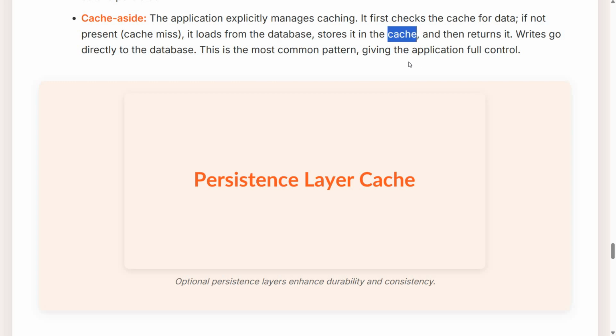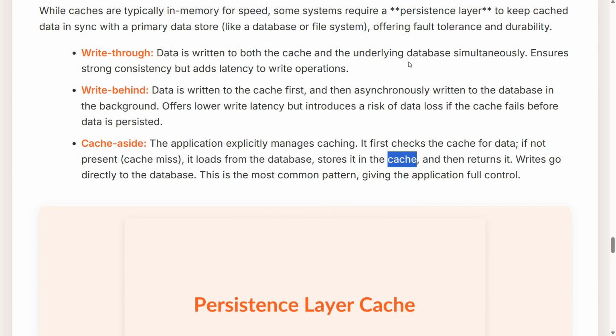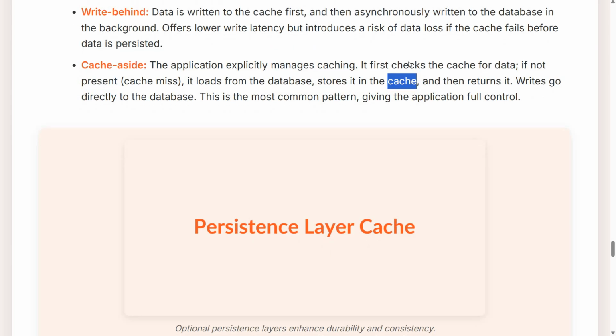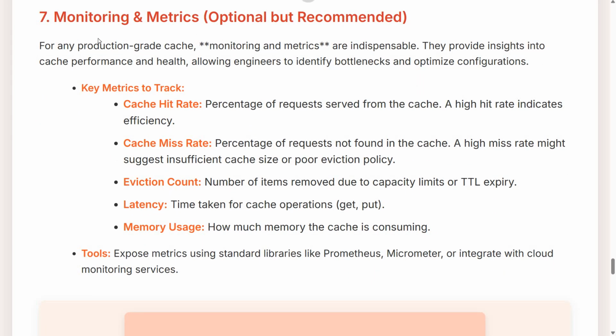Okay. So we've built this potentially complex cache. How do we actually know if it's working well in the real world? Or, if it's struggling and maybe needs some optimization? What's the report card for a cache? Yeah, that's absolutely vital. That's where monitoring and metrics become indispensable. You can't really run a cache in production without them. They provide those critical insights into cache performance and health.